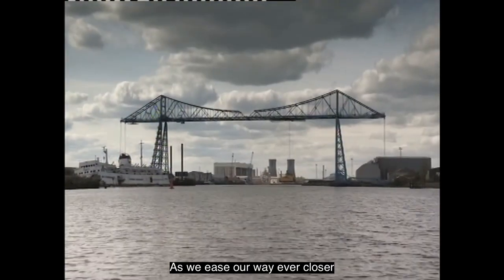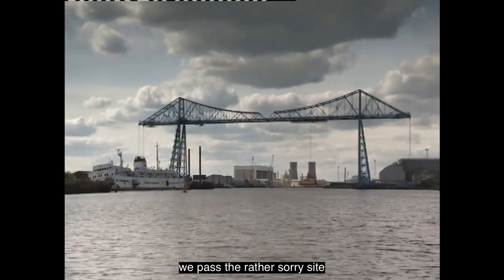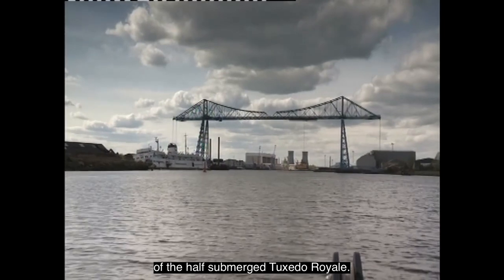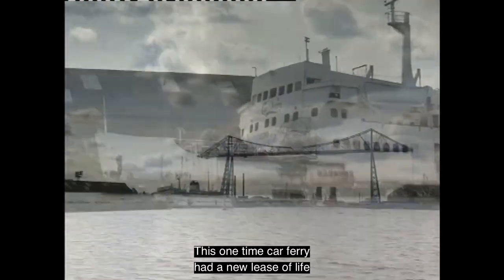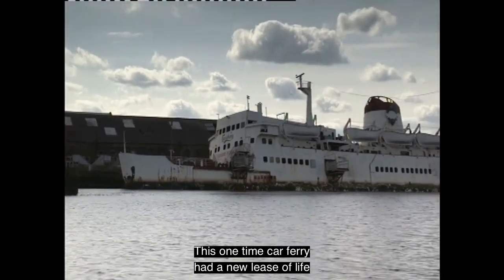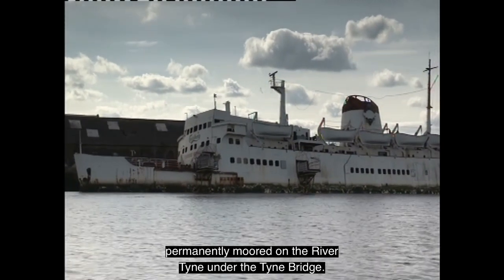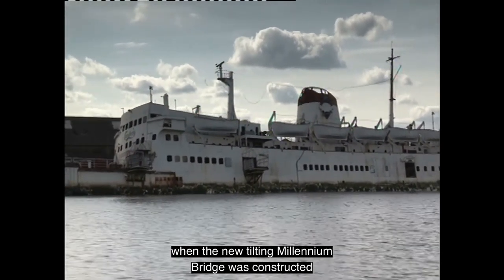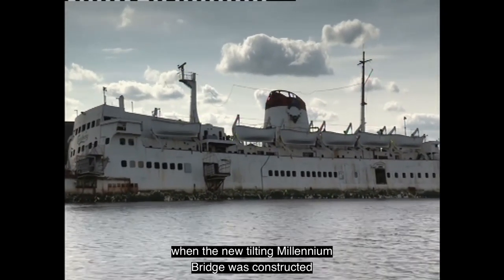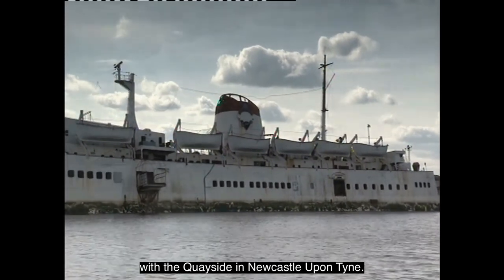As we ease our way ever closer to the town's iconic structure, the Transporter Bridge, we pass the rather sorry sight of the half-submerged Tuxedo Royale. This one-time car ferry had a new lease of life as a thriving floating nightclub, permanently moored on the River Tyne under the Tyne Bridge. It was relocated to the Tees when the new tilting Millennium Bridge was constructed to link the Sage Complex in Gateshead with the quayside in Newcastle-upon-Tyne.